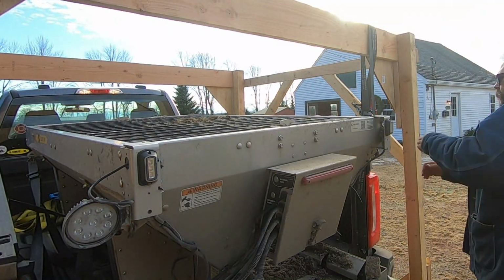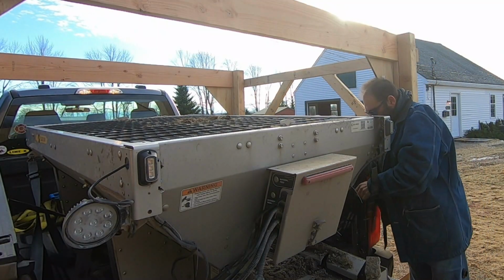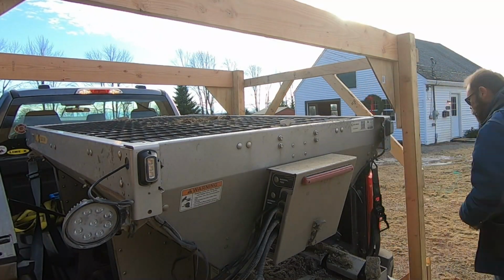The sander is light enough empty to move around a bit to get it centered in the bed. Matt uses the bolts that mount the bed to the frame as a reference.